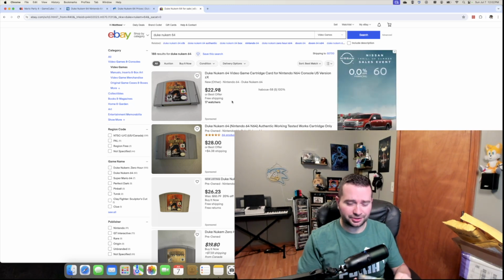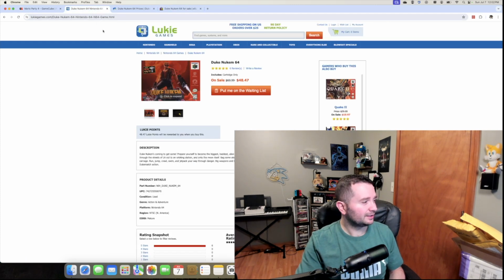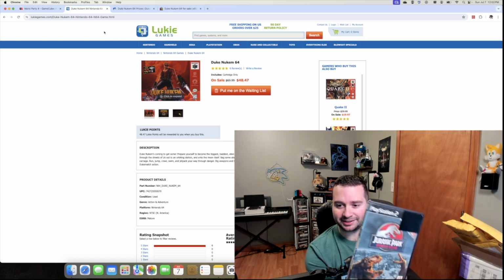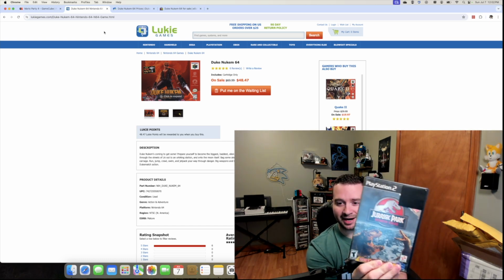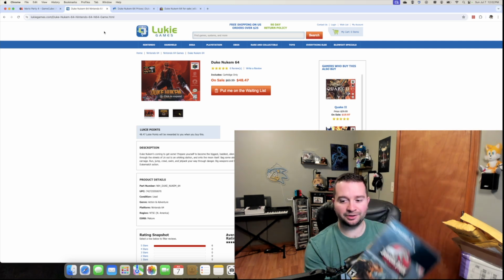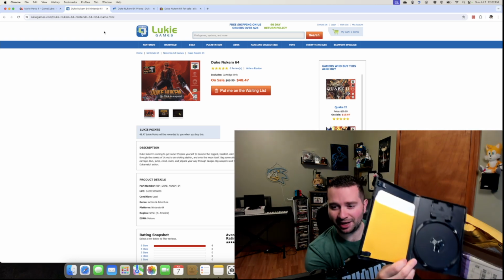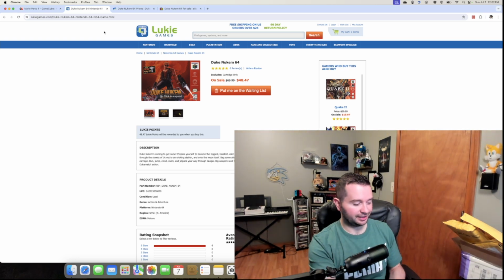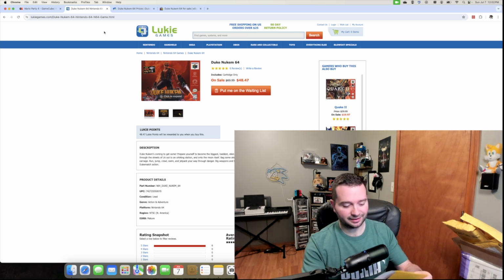All right. So the next game is a PlayStation 2 title. And this is Jurassic Park Operation Genesis for the PlayStation 2. Now, they also had it for the original Xbox, but I decided to go with the PS2 version. It does not look like it's complete in box, which is unfortunate. But I am at least happy that it came with the original case, it looks like.